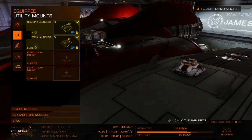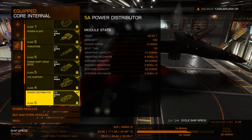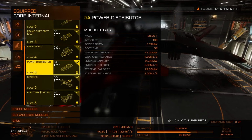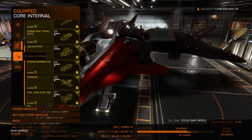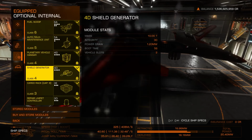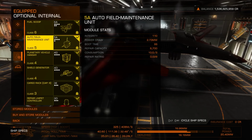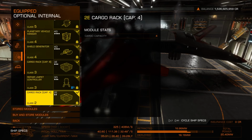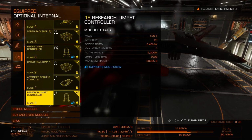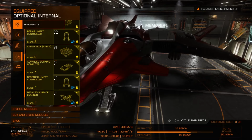It's got a heat sink launcher, core internals. It's A-classed on everything except it looks like the sensors and the life support, which actually is a pretty smart idea. And then we've got planetary vehicle hangars, fuel scoop 6A. See, they know what they're doing, at least when it comes to this stuff. So 6A there, and then repair limpets and these things. So research limpets good too. So this is the Stellar.